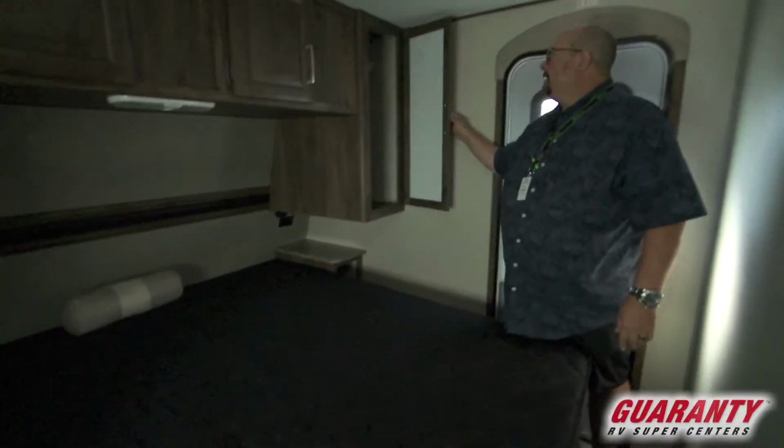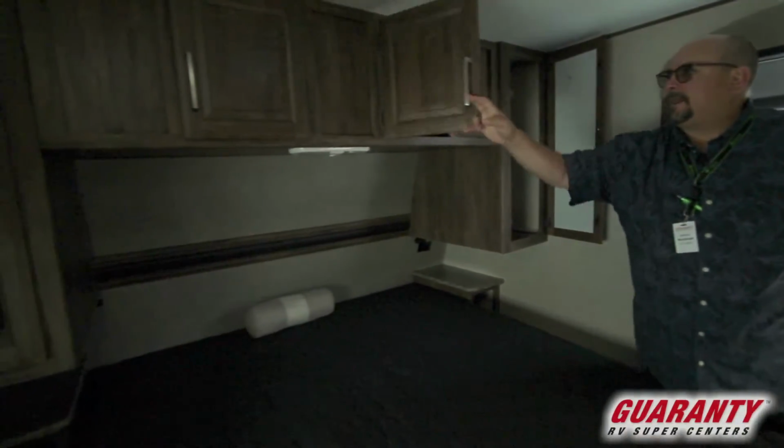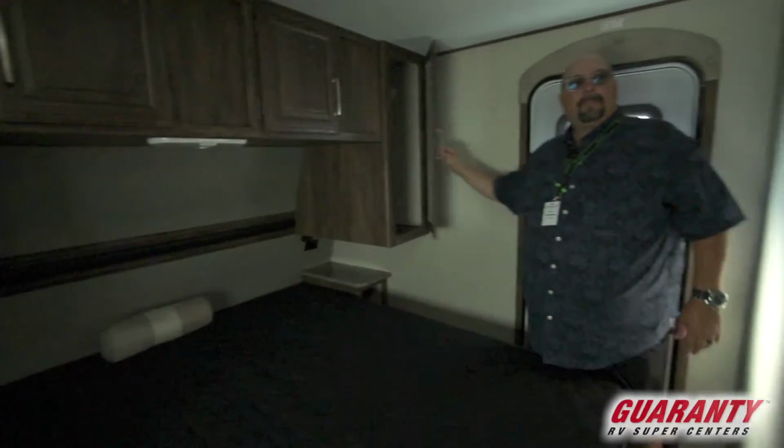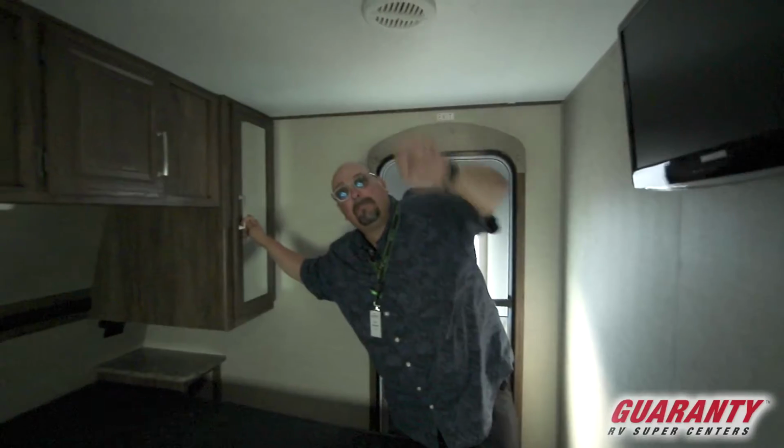You've got nice storage underneath here to put more things. Cabinetry, a place to put all your hanging things here. You've got lots of storage in here. And look, this one already has a TV in the bedroom. It's already ready to go. So, fantastic fan up above.